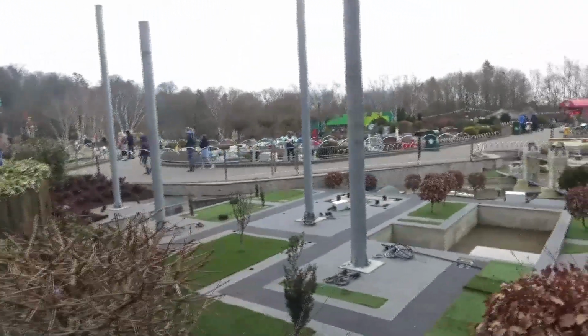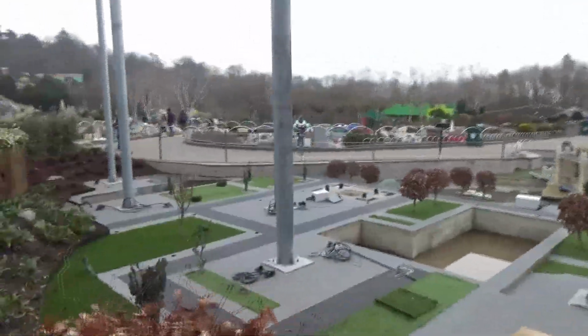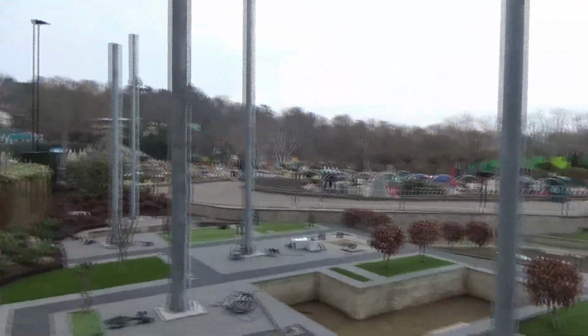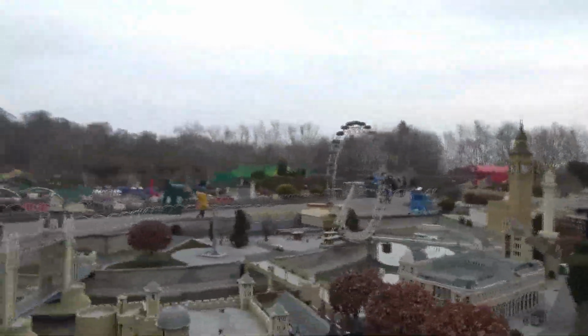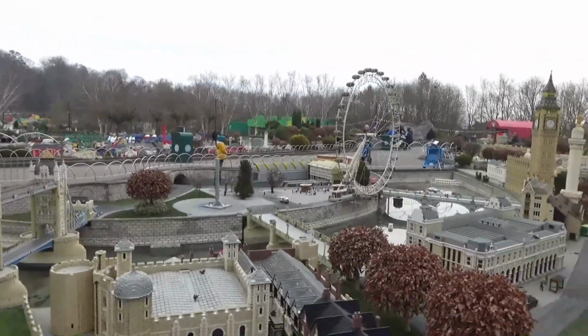Here we go, so we've got a bit of refurbishment going on here in Miniland. Something awesome is coming, it says on that sign over there. And of course we've got London just over here. Miniland is so cool. I've only been to a couple of Legoland parks, but from all the Minilands that I've seen videos and photos of around the world, they all look incredible.